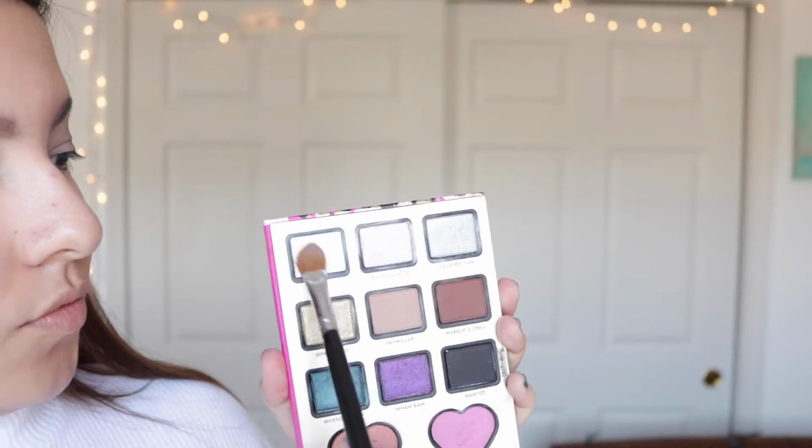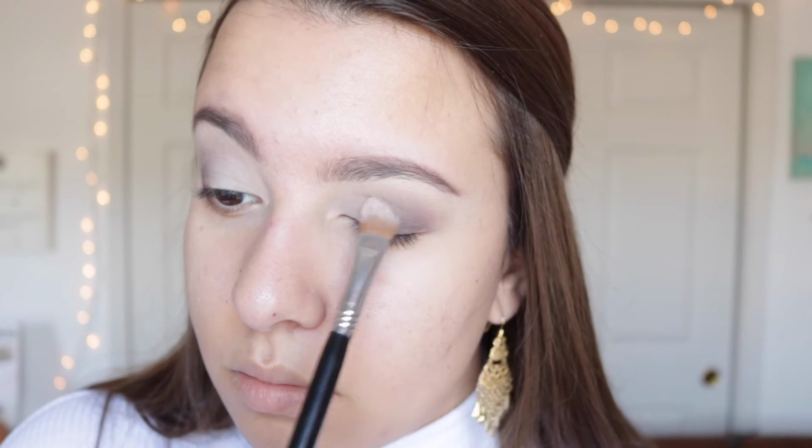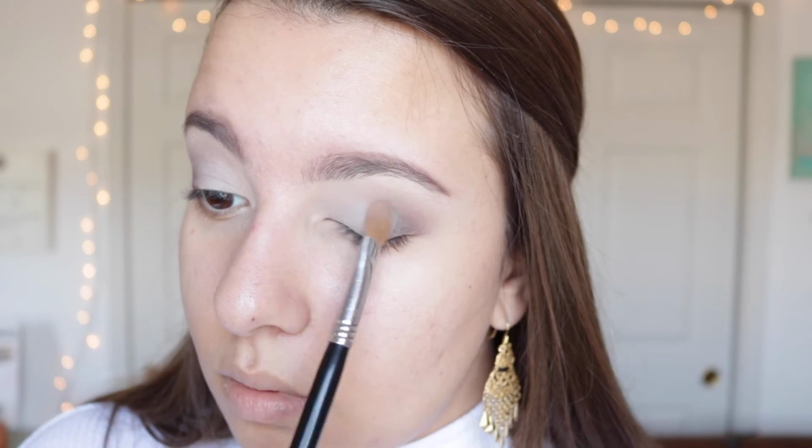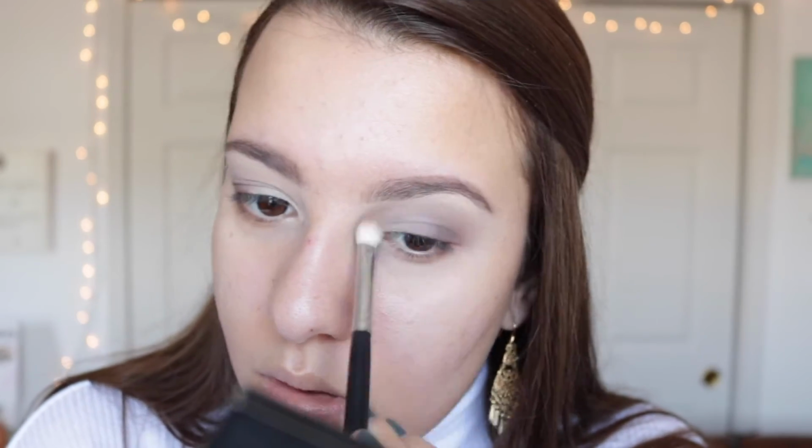Going back into that Ivy shade, it's just a beautiful creamy white. I'm going to be putting this all over my lid. I've really been liking just the whole matte eye look. I think it just looks super effortless and super gorgeous for the fall. And of course, going in and blending, especially where the white meets those brown shades.